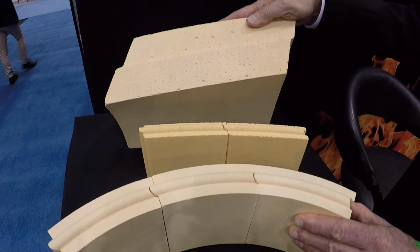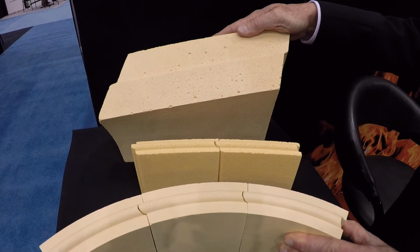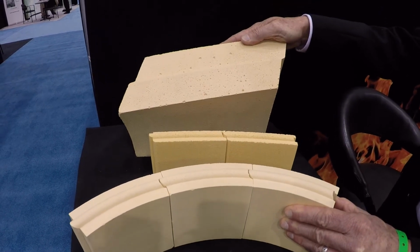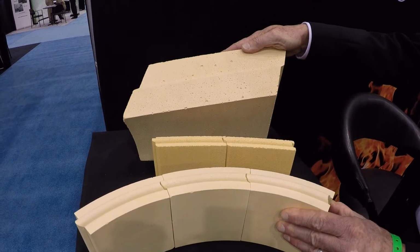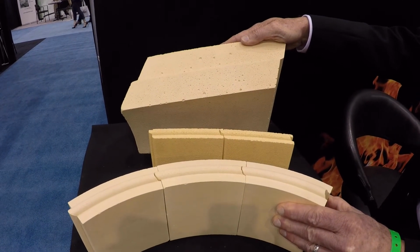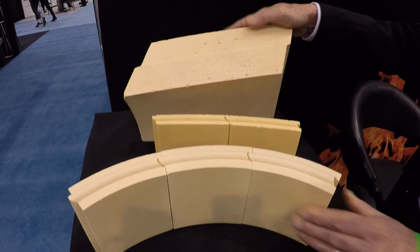This shape is a large custom shape that's used inside a carbon black reactor and enables them to go maybe 100, 200, or 300 degrees higher than they normally do, which increases yield and enables them to make new products. A large part of what they make is for the tire industry, so improving the wear resistance and traction and reliability of tires.